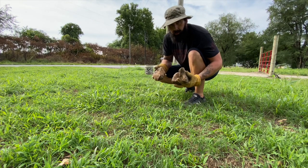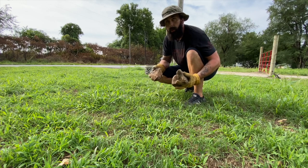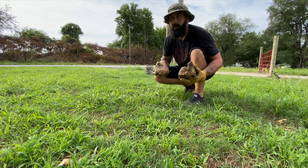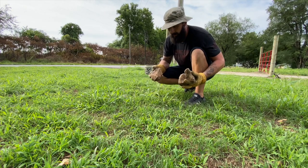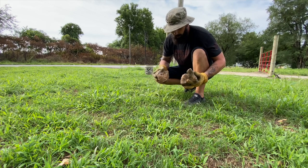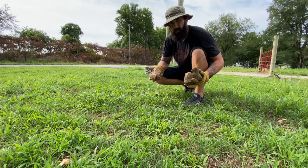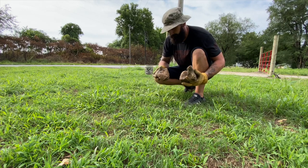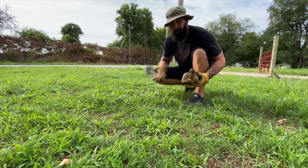Whenever I'm setting a post, any post, big, small, whatever, especially out here, I throw rocks in the hole as the concrete's curing and mixing. Just adds a little bit better foundation to it, that kind of thing. Plus, welcome to Southwest Missouri, where we grow rocks. More rocks than anywhere. So, I throw them in the hole so I can get rid of them.